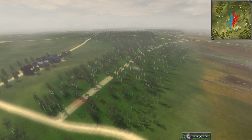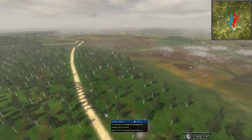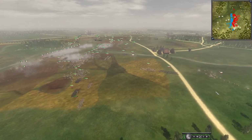there is a push by the Polish and French. Ooh. I'm going to keep an eye on this, because I think these cuirassiers probably are going to push into this mine. But Russia is going to fall back. Maybe it's wise to set up on this next hill.